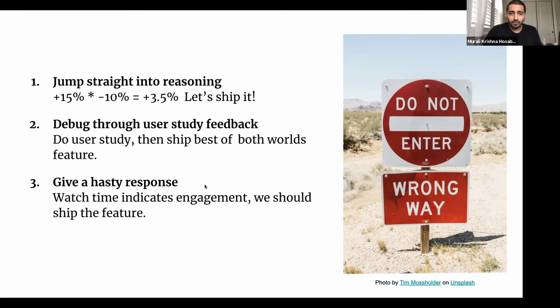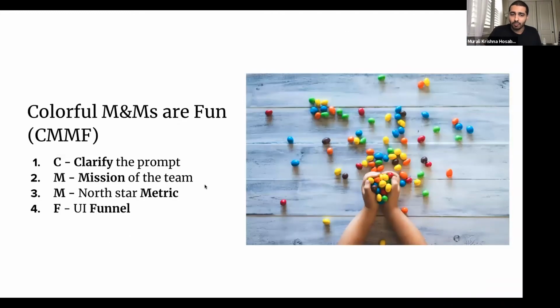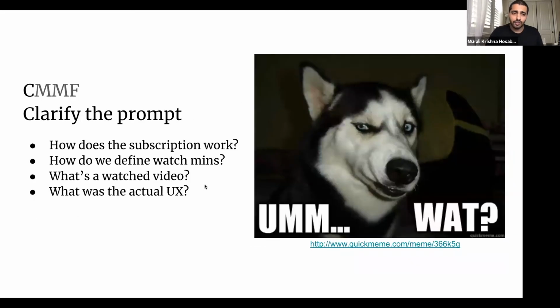All right, so now let's look at how to go about answering this question. Thinking through our framework, the first part of the framework is the C, which is clarify your prompt. So clarify your prompt, think about the mission, think about the metrics, and then think about the funnel. So first is clarify the prompt.